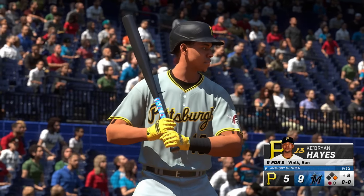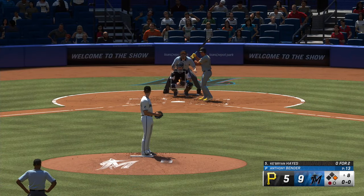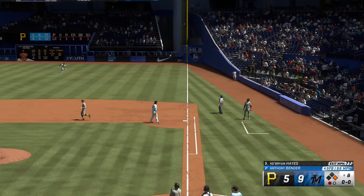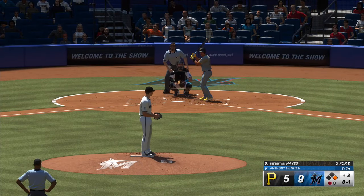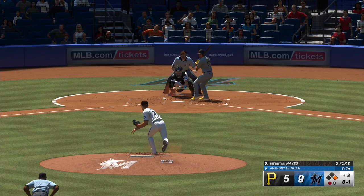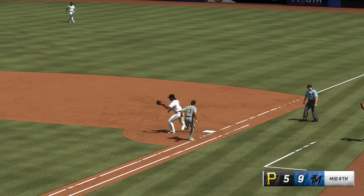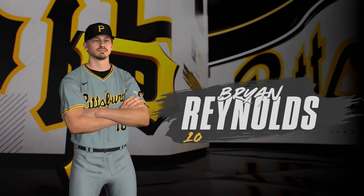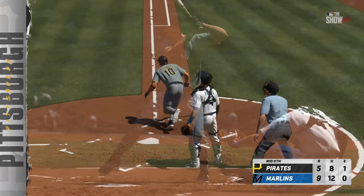Next to hit, Ke'Bryan Hayes. Headed down the line, and that will drop foul. 0-1. On the ground, could be two. Flips it for one. On to first, double play. And that's the inning. It's now 9-5.